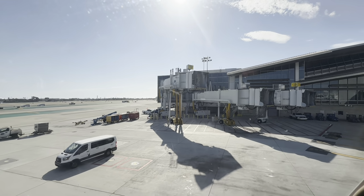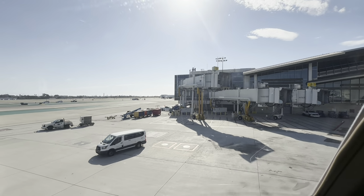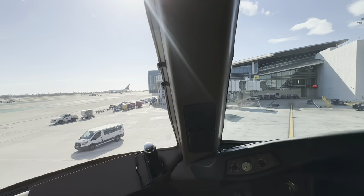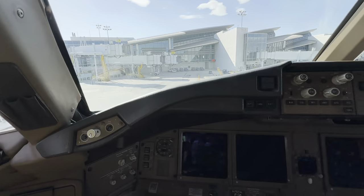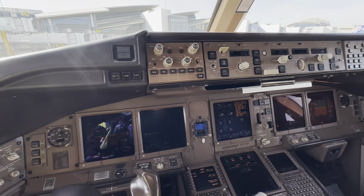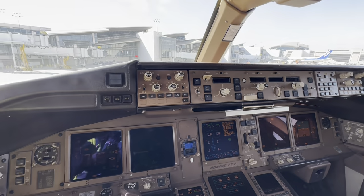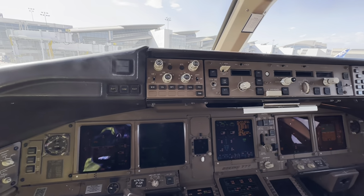Let's use this as an example. Los Angeles ground, this is Stig 777 Alpha at gate 159, requesting aircraft reposition under tow to gate 41. At that point, the tower will come back to me and say, Stig 777 Alpha, pushback approved. Tail west or east, whichever way they want to tell you to push, proceed to the gate.